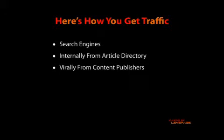Number three, and probably the most powerful and long-lived of all of these traffic streams that you get from submitting content, is you get traffic virally from people. Remember the internet, it's this large, thriving, growing organism of content. You get traffic virally from other people, webmasters who have websites, who pick up your content and put it on their website because it matches the content of their website. They need content. They take your content, they use it, and your message gets spread virally across the internet for it.